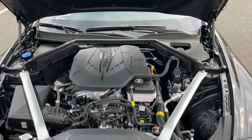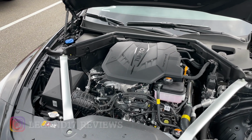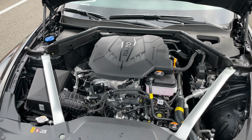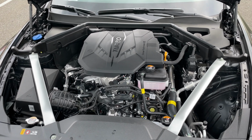Under the hood, there's going to be a brand new engine for the 22 Stinger. It's a 2.5 turbocharged four-cylinder engine that is connected to an 8-speed automatic transmission. This engine produces 300 horses and 311 pound-feet of torque. Fuel economy numbers are 21 in the city, 29 highway, and 24 combined.